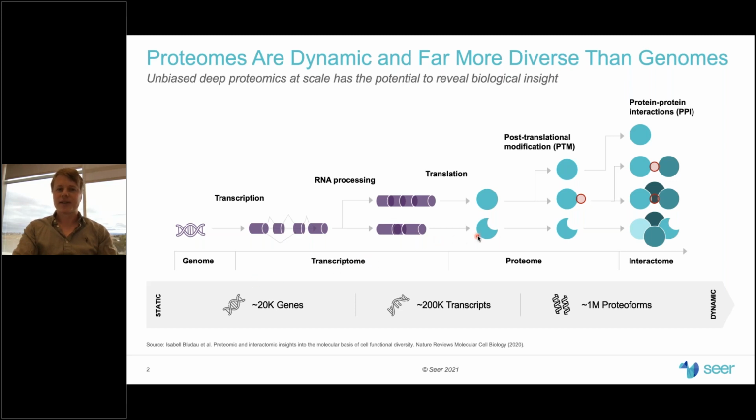But when we look at the proteins, they are really far more complex. So we have, of course, different isoforms that are derived from different RNA processing processes. And then on top of that, we add the post-translational modifications like phosphorylation, glycosylations that can switch on and off proteins and dramatically increase further the complexity of the proteins and the proteome itself. And we would call these molecular entities proteoforms. So that's a functional entity that can be present in the form of a protein with a certain post-translational modification, or as a certain isoform or a combination of both.